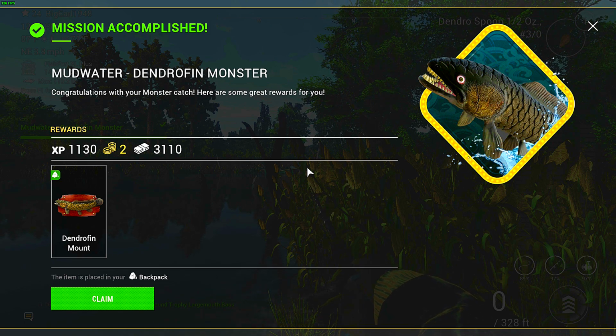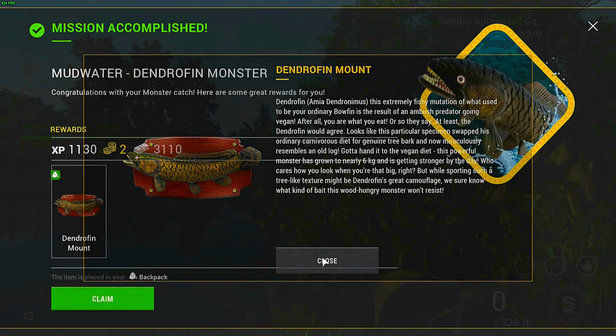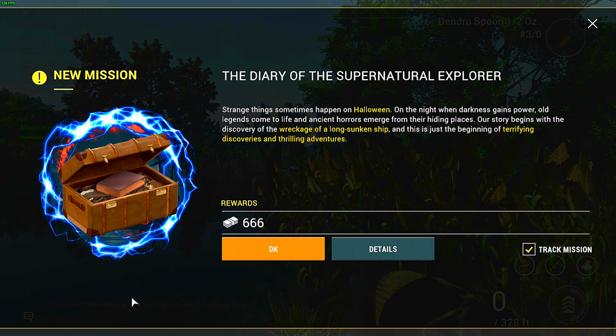Congratulations with your monster catch. Here are some great rewards.